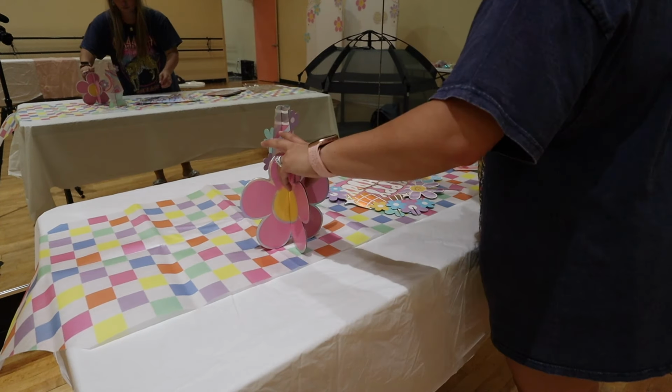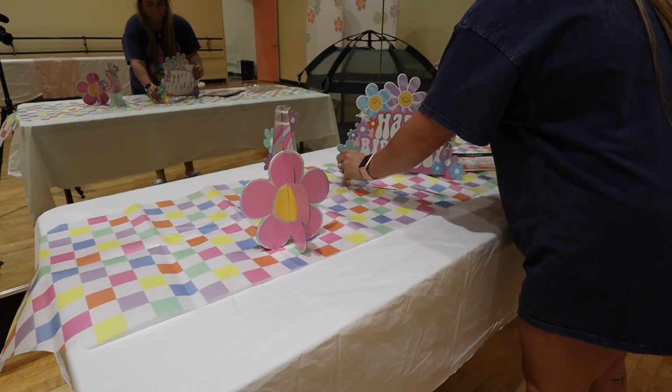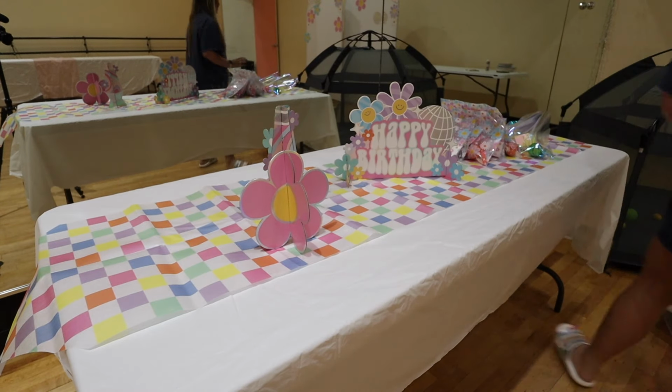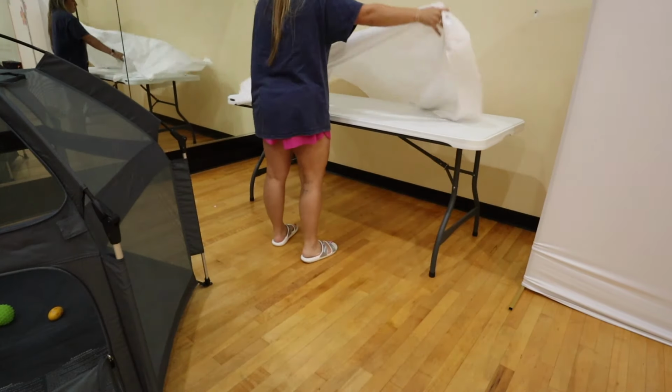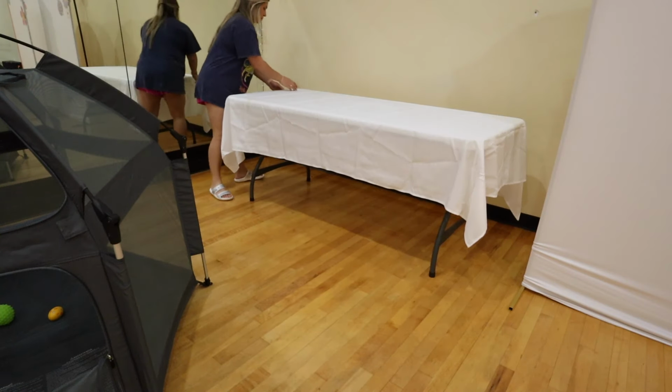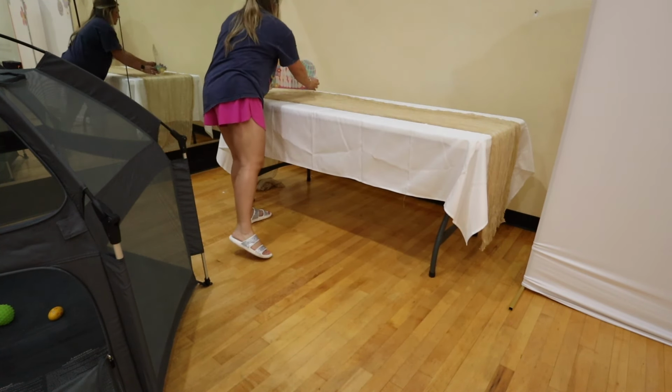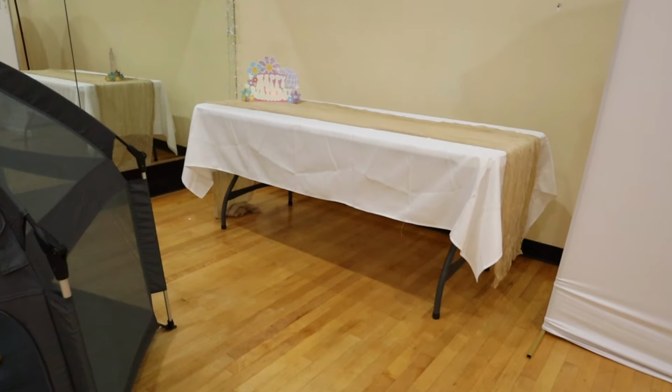Anyways, if I were to hire out all of this work, I really don't know how much it would cost me, but I know that it would cost a lot. So I am so grateful that we have a space to throw parties and the ability to do all of these things. It's just so fun. Yeah, it's a lot of work, but it's fun.